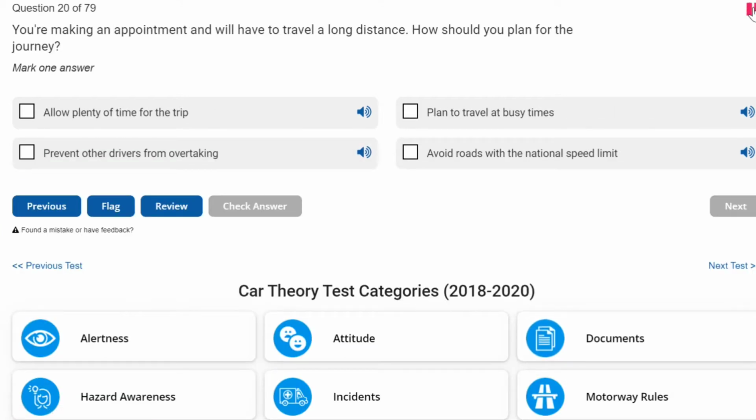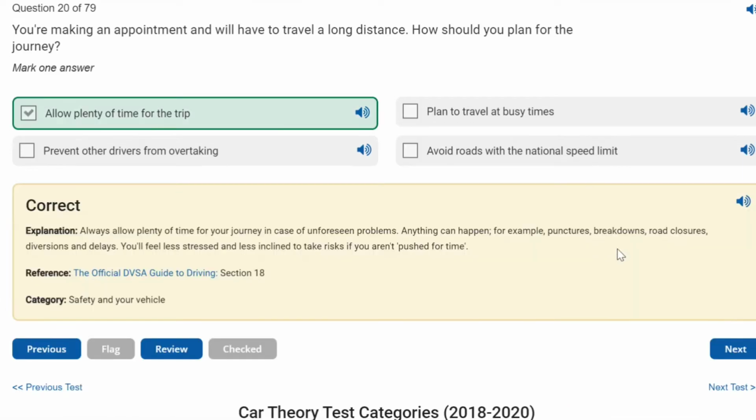You're making an appointment and will have to travel a long distance. How should you plan for the journey? Allow plenty of time for the trip. Plan to travel at busy times. Prevent other drivers from overtaking. Avoid roads with the national speed limit.